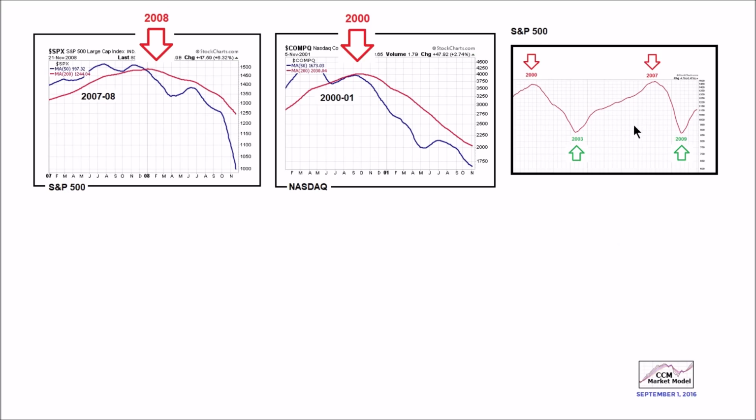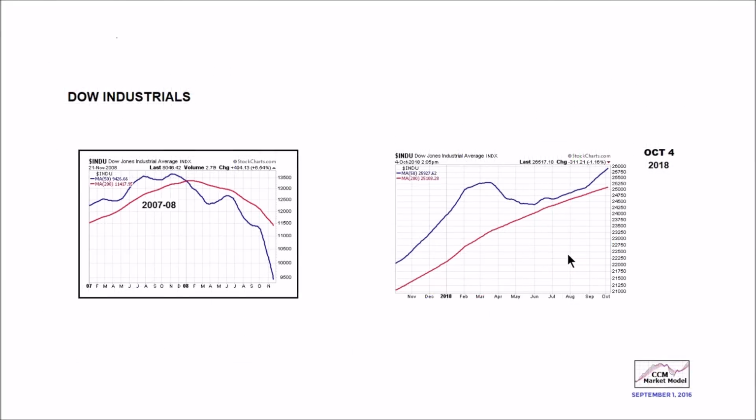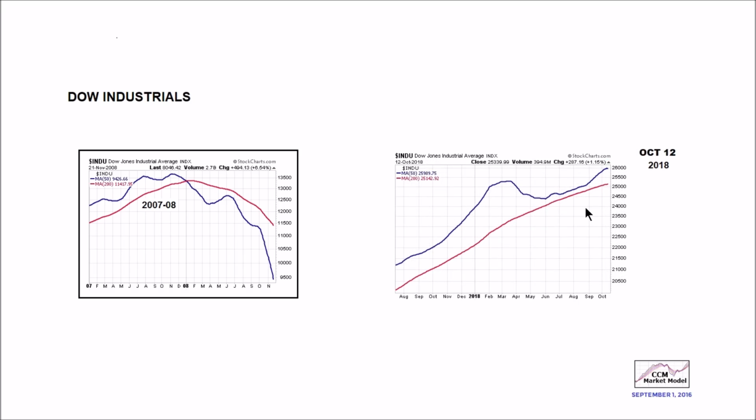And the bigger picture, just using the 200-day moving average from the year 2000 out to the bottom in calendar year 2009. This is the daily chart, the exact same daily chart for the S&P 500 and the NASDAQ as of the close on October 12th, 2018. And the charts speak for themselves. This is the chart of the Dow that we covered in last week's video. If we fast forward to the end of this week, you can see we still have a constructive and bullish look. And we still have the 50-day moving average holding above this period of consolidation.